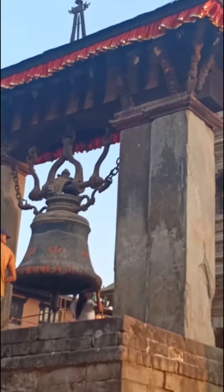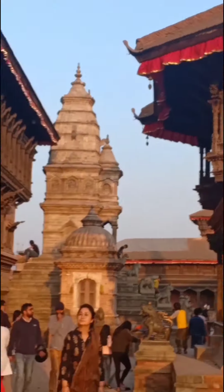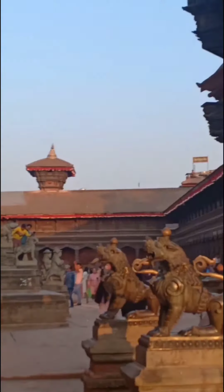Bhaktapur, which translates from Nepali to mean City of Devotees, is situated in central Nepal, in the eastern part of the Kathmandu Valley. Details: Dattatreya Square in Bhaktapur is the oldest square in the city, well known for its three-storied temple of Hindu god Dattatreya that was built in 1427 by King Yakshamala.